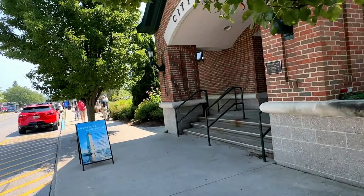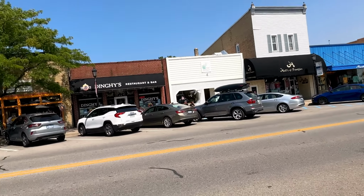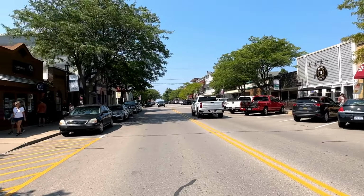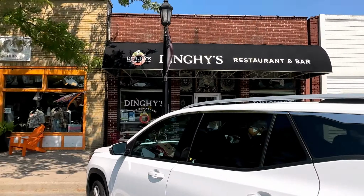Right here, the City Hall. A look down Main Street in both directions. And that concludes our walkthrough of Frankfort, Michigan.